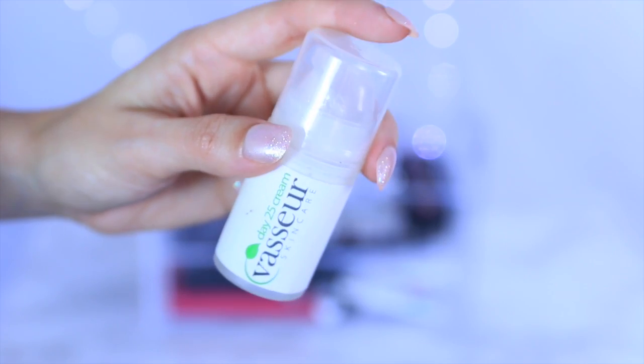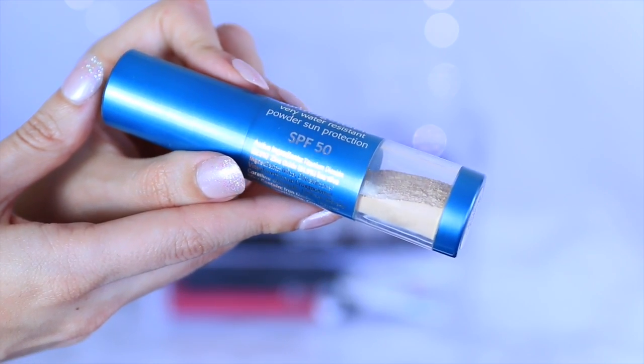Up here, I have some skincare products. So I have Day 25, which is a moisturizer, and SPF 25 that I apply underneath my makeup. I have my Color Science SPF 50 translucent powder. I have these in every single purse that I own, and I just use it to mattify my skin and also to reapply my sunscreen.